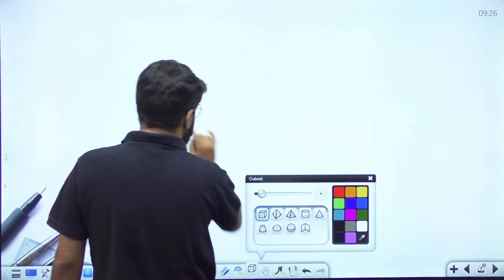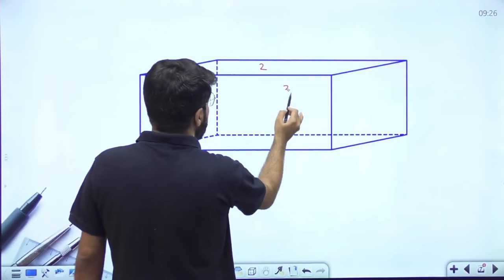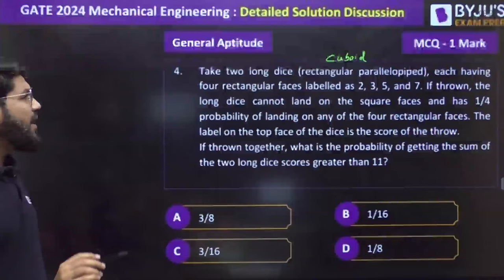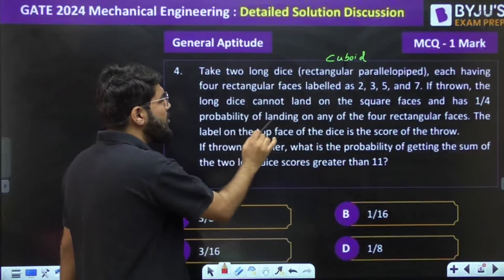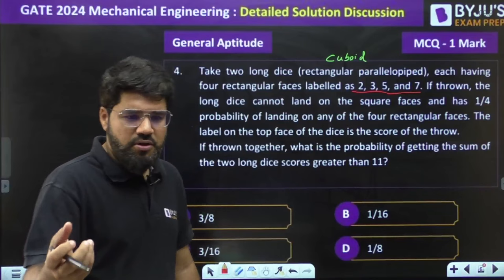So these two. There are two square faces, but the other rectangular faces are numbered as 2, 3, 5, 7. The dice cannot land on this. Ispe numbering bhi nahi diya hai, but it is given that the dice cannot land on the square faces. Theek hai? And it has 1 by 4 probability of landing on any one of the four rectangular faces. Uniform distribution for the rest four numbers. The label on the top face of the dice is the score of the throw. So whatever comes on the top of the dice, that is the score.